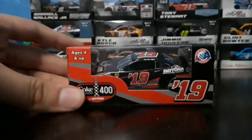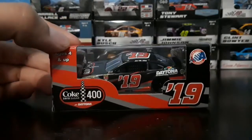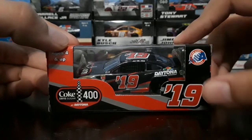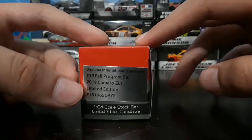So yeah, this is actually a pretty typical diecast. It's the Coke Zero Sugar 400 promotional diecast. So yeah, I got this with the program. Number 19 for 2019. It's actually pretty cool. I mean, you can see 19 fall program car.